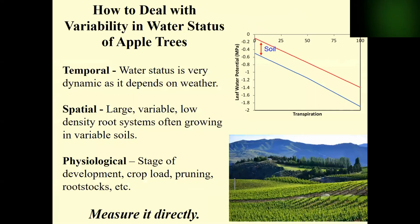So really, how do we deal with that variability that we talk about? Because there's a strong transpiration effect, as we've shown. The soil variation can cause some variation there, but the weather patterns have a big effect on the transpiration. So it means that there's temporal variation going on, very dynamic and depending on the weather. In our crazy weather, you can imagine how variable it is. Spatial, also: many orchards are not in the most uniform soil. Some are, but many may be on hills, or in areas where you get spatial variation in soils. And then there's the physiological stage of development, those sorts of things. So trying to model all that to estimate what the actual water stress is in the plant is really very difficult, and it's obviously best to just measure it correctly.